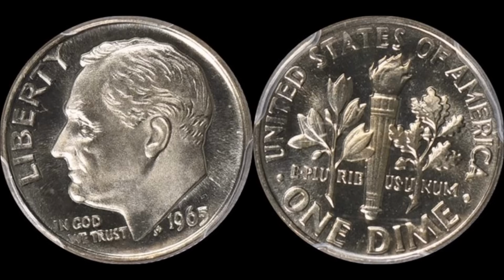Now, the special mint set is a combination of a mint set with a business strike look to it and a proof set. It's kind of weird, but at the same time, it fulfills both needs. And this particular example is so fine and so unimaginably rare in this type. It's the very reason why it sold for $8,000. A few dollars shy of $8,000, it was like $7,900 and some odd dollars with the buyer's premium attached to it. But it's a lot of money for a dime.